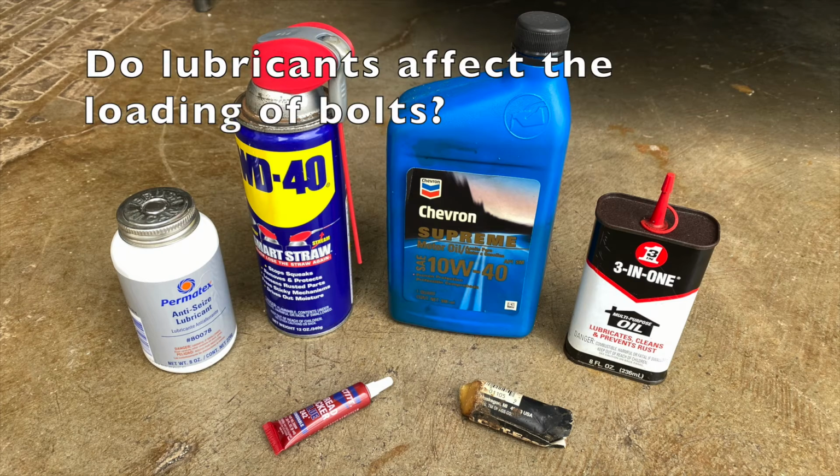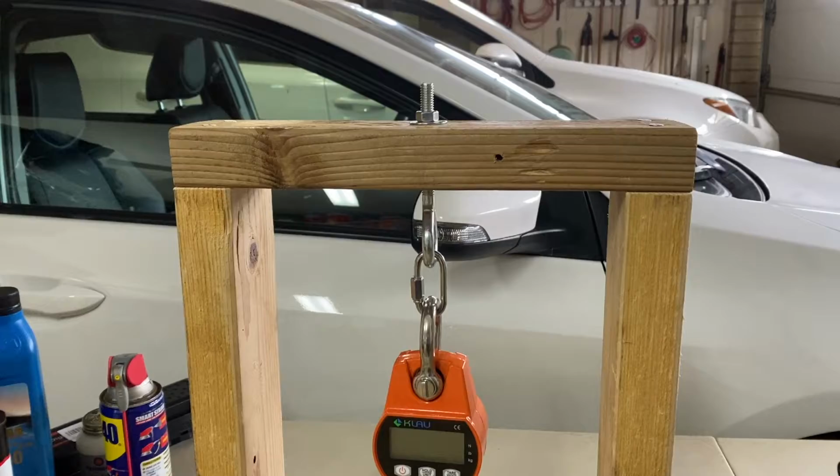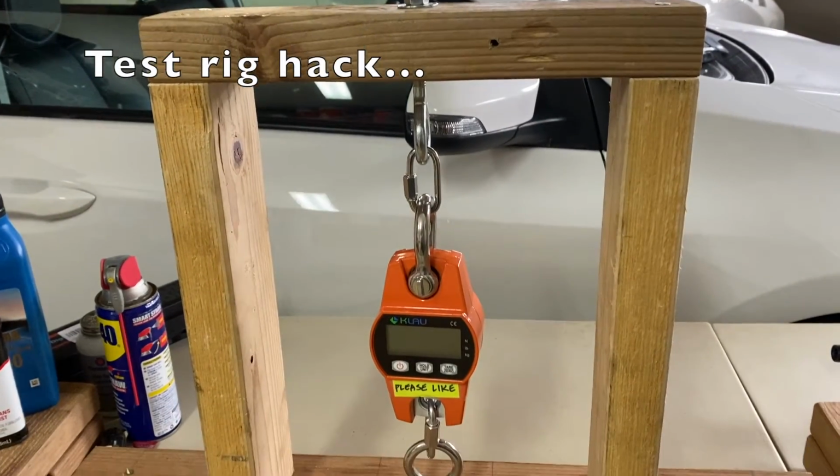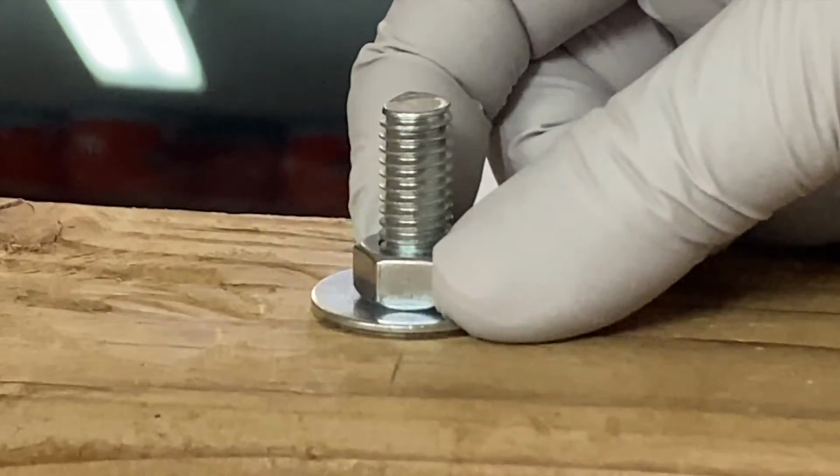Do lubricants affect the loading of bolts? Let's experiment to find out. This hack of a rig is to measure bolt load. Turning or torquing the nut will pull up the bolt.